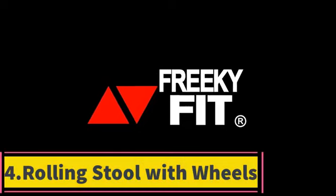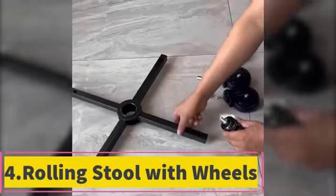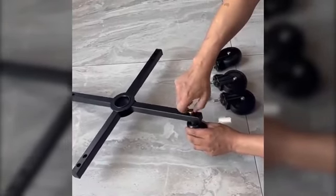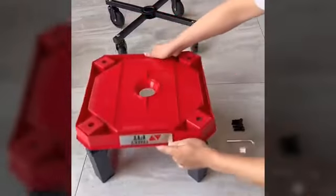Product 4. Product name: Rolling Stool with Wheels. The Rolling Stool with Wheels is a heavy-duty, adjustable shop stool designed for mechanics, garages, workshops, and other professional or home environments that require mobility and comfort.